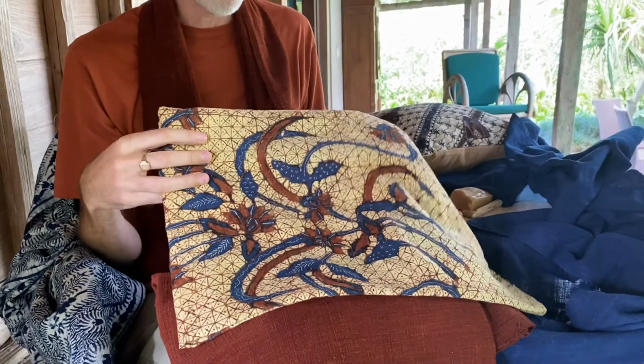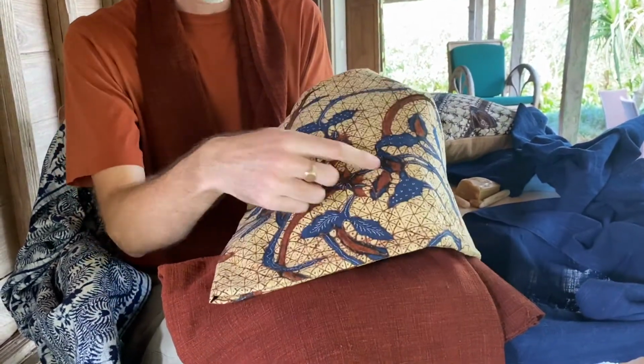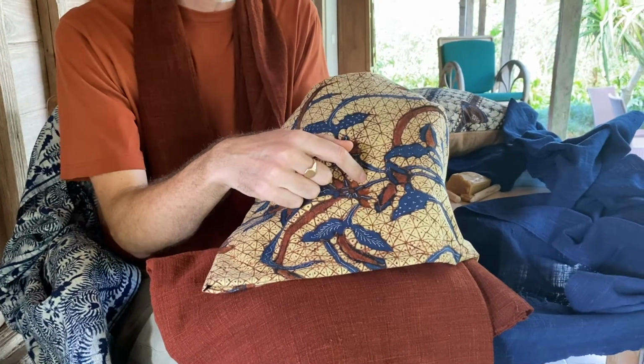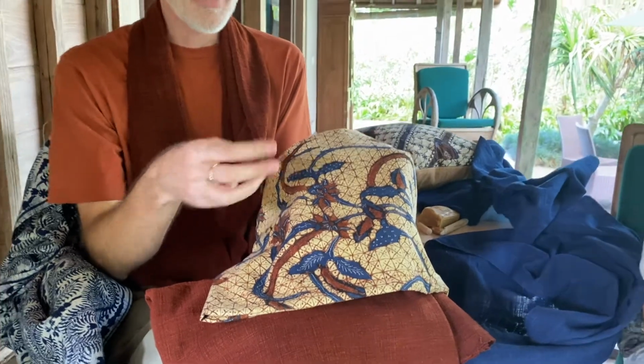So the components of this is actually the same dye, the brown and the tan. But the dye has three main components, and depending on how you mix them, you get either a dark brown or a light tan. So the dark brown, as you see, is pretty much a high concentration of this dye, which is Ceriops tagal. It's the bark of a mangrove.